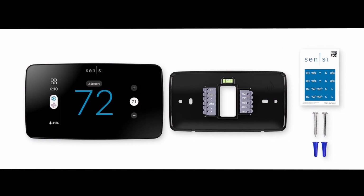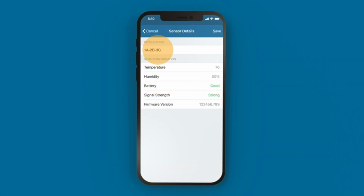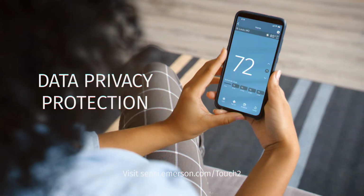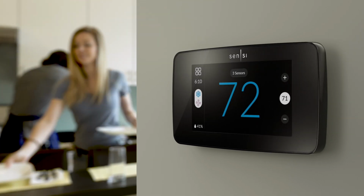Installation is a breeze, with the top-rated app guiding you through each step using Bluetooth technology. The intuitive interface means anyone can set it up without prior experience. Compared to other smart thermostats, the Sensi Touch 2 shines with its emphasis on data privacy and user control, setting it apart in a crowded market.